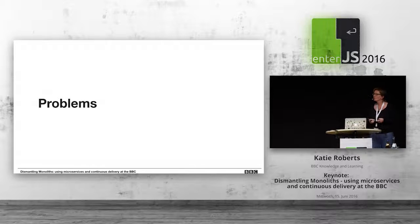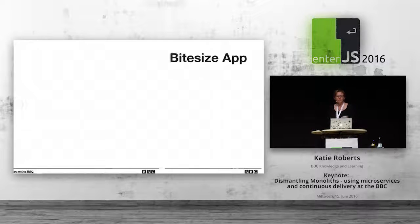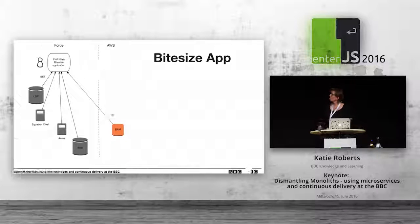And we also had time pressures. It had to be out before the start of the exam season. So we had only 12 weeks to build the app in. So because I love architecture diagrams, you get to see some more. This is how the current BBC Bitesize web page works. It gets data from a number of different sources. It takes them into the PHP layer, and it transforms them into the web pages.